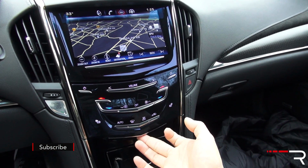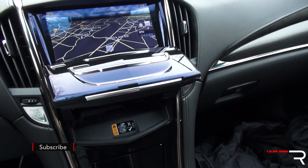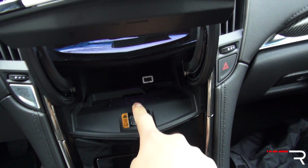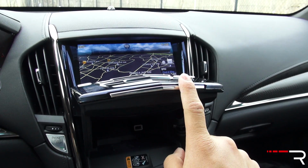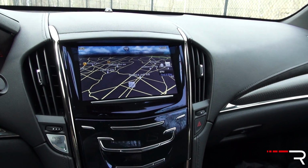Now, a couple things you're going to notice: there is a nice little storage area behind here that flips up. There's a wireless charging port, as well as a power outlet there, or a USB outlet. It's a very nice place to hide some stuff back there.